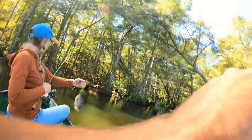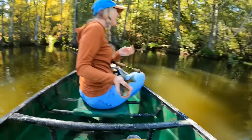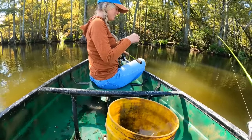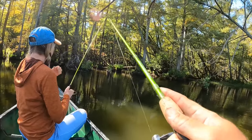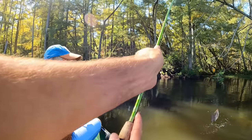Oh, I got one too. Oh, missed him. Missed him. Got him. Nope, missed him again. That's a good spot. Yeah. Big old bluegill. Add him in the bucket. Got him. Big one. Big old bluegill. Jay, you got one too. Oh, missed him again. Big old bluegill.